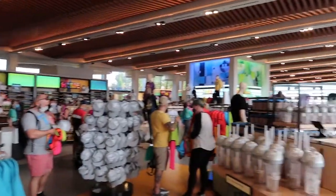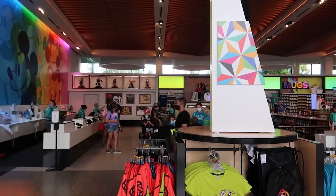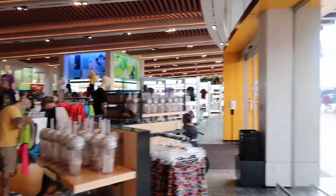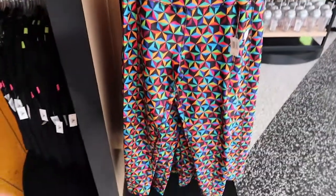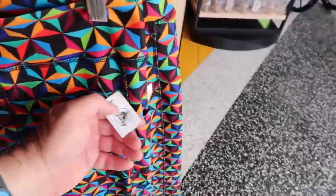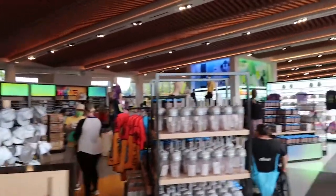Boy, this is definitely different from what it looked like when it was the Mouse Gears. And right over there on the other side of that wall is where Club Cool is, so it's essentially in the same building. Of course, they have a lot of cool merchandise, but I'm not going to showcase too much of it. Some of these don't have prices on, but let's just walk around and look around.